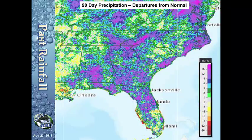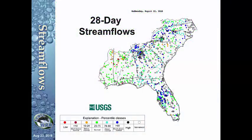Looking back 90 days, which gives us a feeling of how the summer has gone so far as rainfall, we see again lots of purple, meaning well above normal rainfall by some 8 inches. This has kept lakes at near or to above normal levels and water resources adequate, but also, I'm sure, spoiled some summer outdoor plans. But also what it has done is kept stream flows higher than normal.